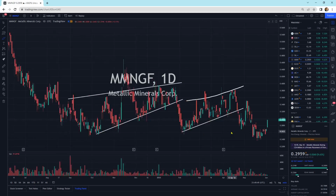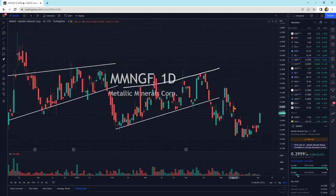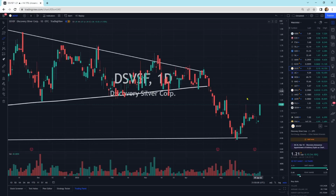Looking at MMNGF, nice big move. We're seeing the move across all of the precious metals, small caps, medium caps, large caps. It's hitting everything. This is an explorer here, but looking good. Koya Resources moving up higher. That one looks good as well. Discovery Silver getting a 14% bump today.